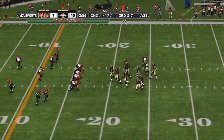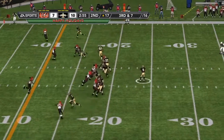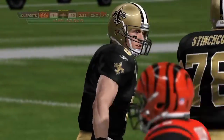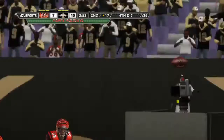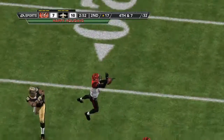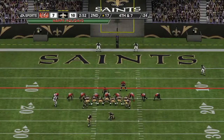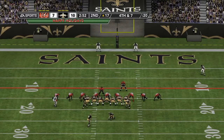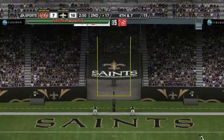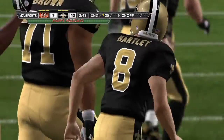So the offense needs 7 here on third down. Looks right, throws. Well, you have to admire his courage. He's not afraid to make any throw, anytime, anywhere, but he's lucky that one wasn't picked off. This will be a 34-yard field goal attempt. The kick is good. So that will make the score the Saints 13, the Bengals 7.